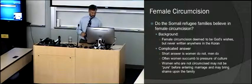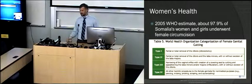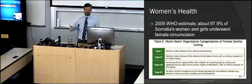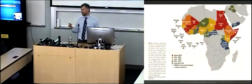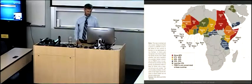So, as I said, the panel physician overseas, there are different types. Type 1 is removal of the clitoris. Type 2, labia minora and clitoris. Type 3 is basically with or without the clitoris, but basically sewing them up. So this has a lot of health implications, UTIs, if they're ever pregnant, and birth implications and that type of thing. This is to show the belt of where this practice takes place in Africa, and you can see in Somalia up to 98%.